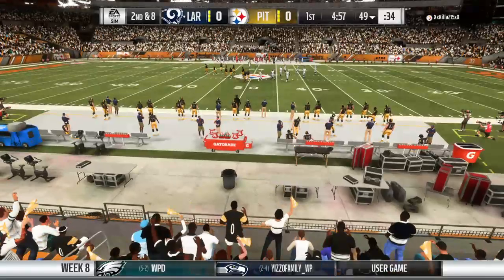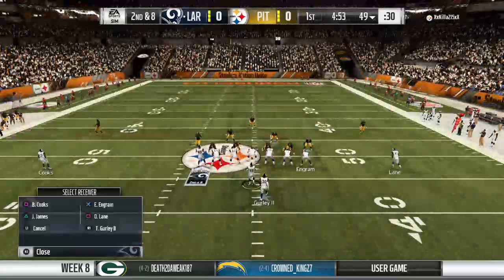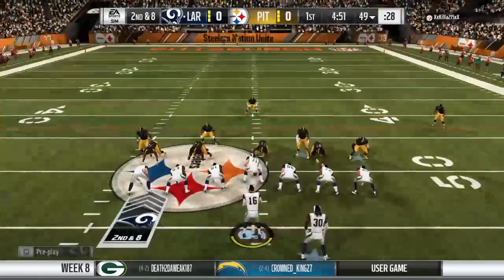Well, he was looking for some running room, and there wasn't a whole lot of it there on that play. I think he was lucky to get a couple of yards out of it. Because those defenders, they were rallying to the football pretty quickly.